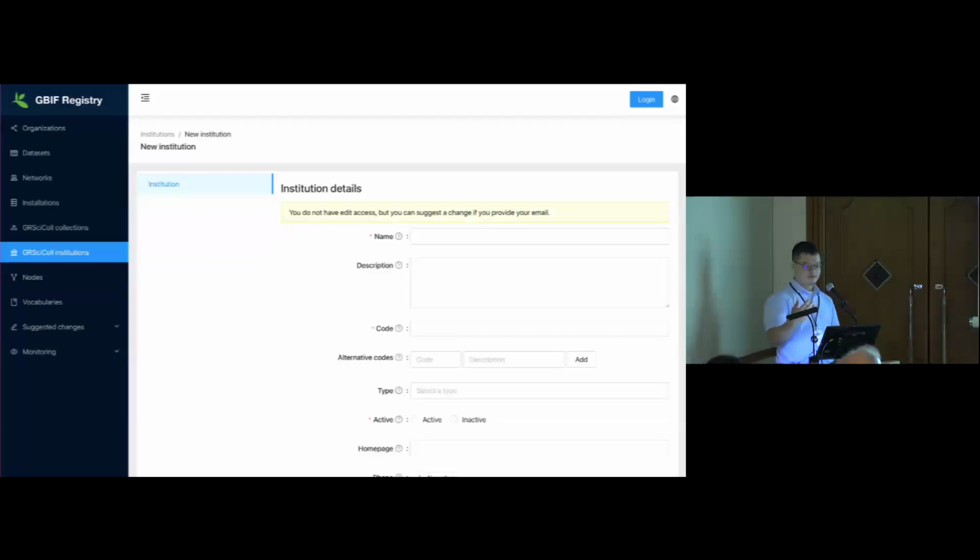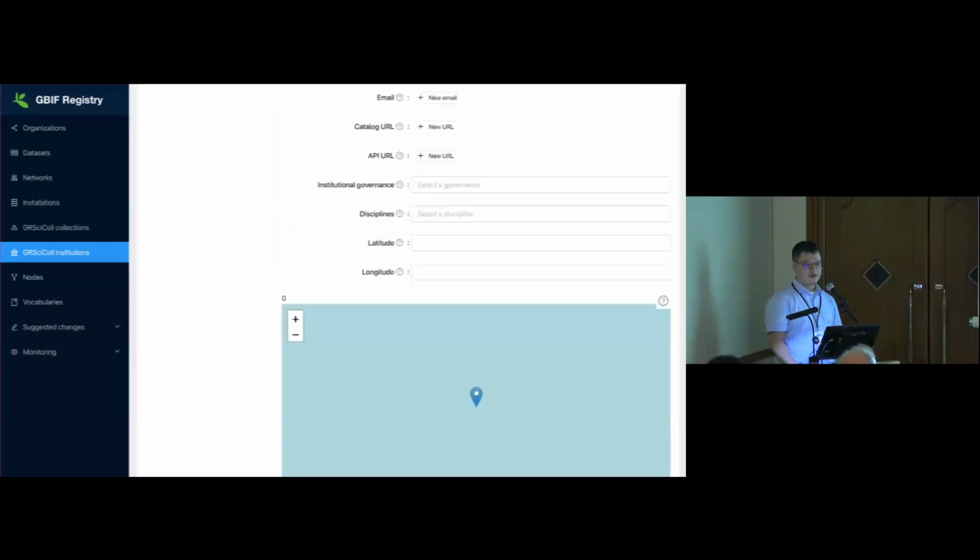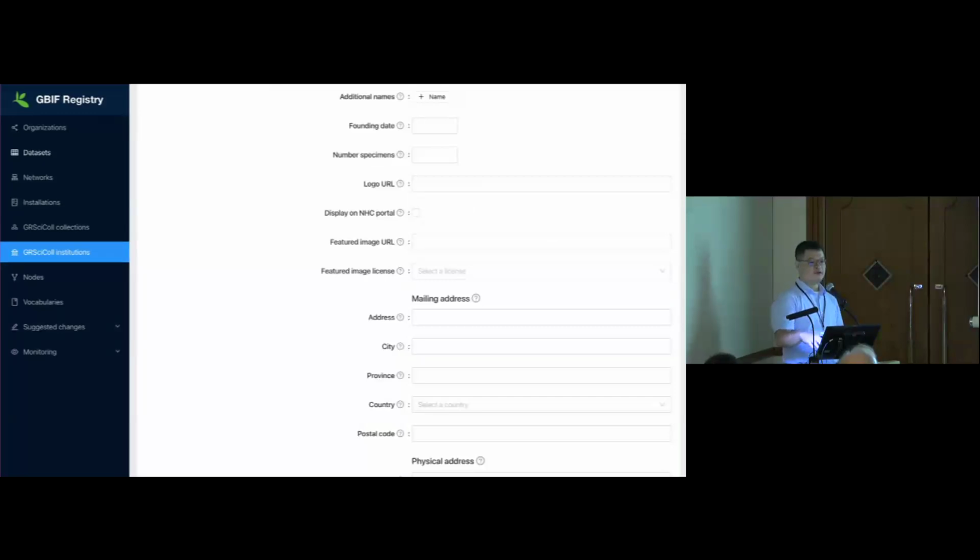So as the form goes, this is the first part. And in the second part, you can also put in email and catalog URL, for the case that you already have a website for people to browse your collections. And if you put a latitude and longitude, it will show exactly where your institution is located on the map. In the later part of the form, we are trying to do some address mapping. So if you put an address there, the system in the back will try to analyze the address, probably using Google services. Yes, experimental.